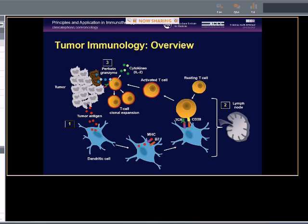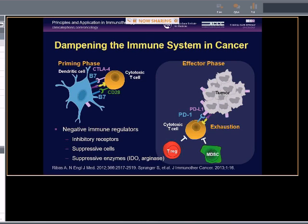They secrete cytokines, all of which have the ability to cause regression of tumor if things go as we hope. The problem is there are many dampening influences on the immune system in cancer. There are so-called inhibitory receptors. So what you might see on the tumor cell is PD-L1, which binds to PD-1 on the immune cell. And when that happens, it puts the brakes on the immune response.